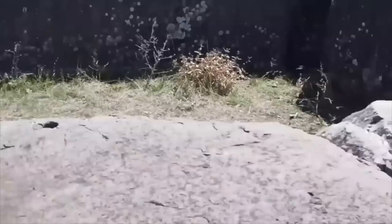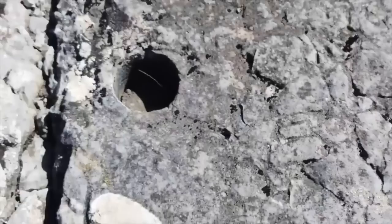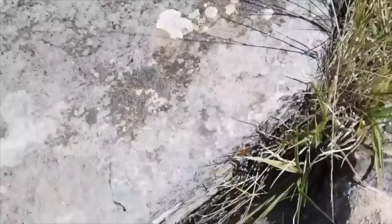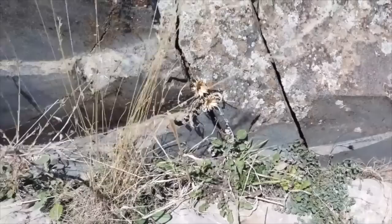And now we are approaching the granite area. Once again, in the limestone, more of the core drill holes. This technology was not developed, as far as we know, until about 1860 AD. So obviously we have evidence here of lost ancient high technology at Hattusha. And now saw marks. Circular saw mark there. And there.